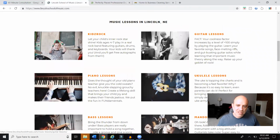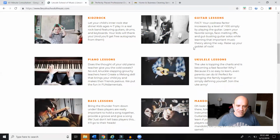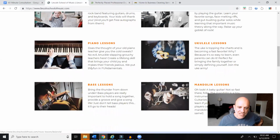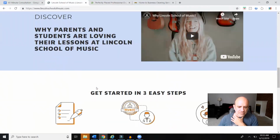Now I get to their offerings, and look at how they're laid out in a very symmetric fashion. And there's consistency, and it'll be really easy for me to navigate through these. And oh, look, these are all linked. That's great. Now they get to another section, video, and they're using a color to section that off.